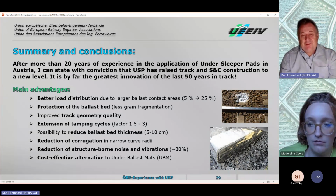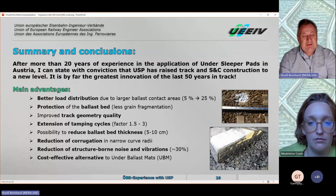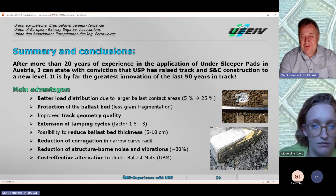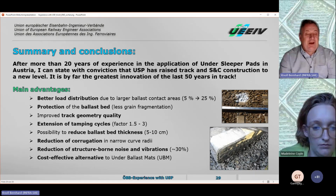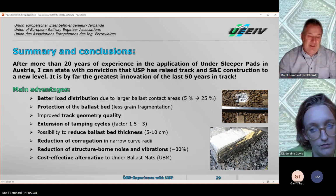It's not only the better load distribution because of the increase of the contact areas. It is the protection of the ballast bed, the improvement of the track geometry quality, and the extension of tamping cycles, which gives you a huge cost reduction. There is also the possibility of reducing ballast bed thickness, the reduction of corrugation in narrow curves, and the reduction of structure-borne noise and vibration by around 30%, together with a cost-effective alternative to under ballast mats.